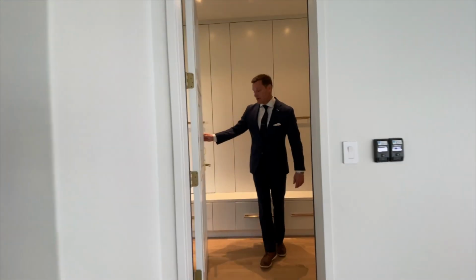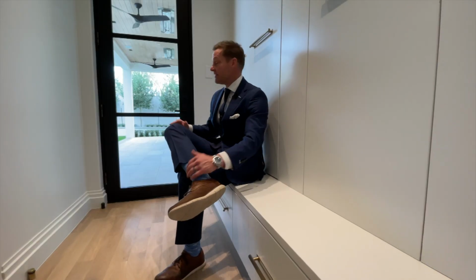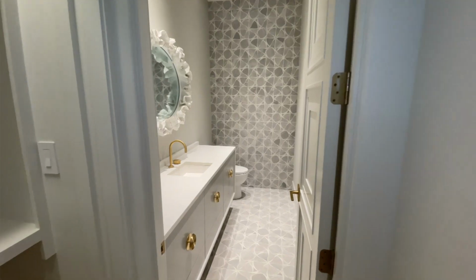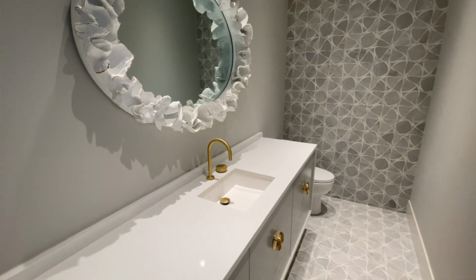Hey, come on in here, but don't forget to take off your shoes here in this mud room that has plenty of storage for the kids' backpacks. And from here you have instant access out this door to your covered patio and your pool. Plus you have a half bath that your guests can use when they're hanging out outside.